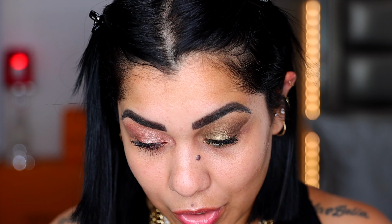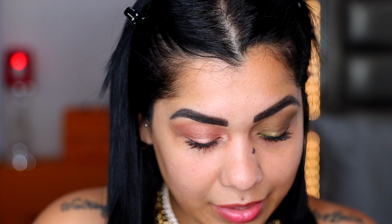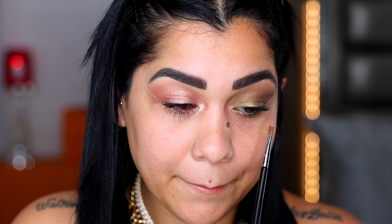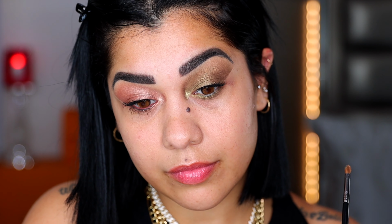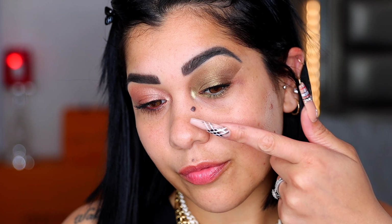What I'm going to do is use my Sigma inner corner brush and wet it. And I'm going to grab a little bit of the exhale from the Power Eye and apply it right here on my tear duct. See? It does look a little bit more intense than the rest of the eye because I wet it. So it's giving me that pop.